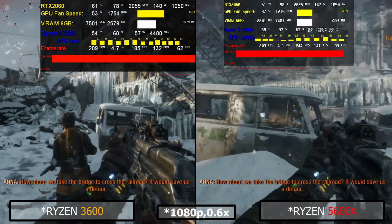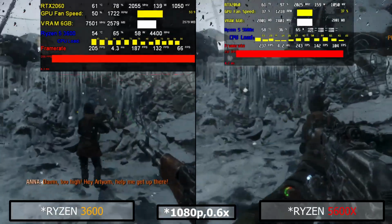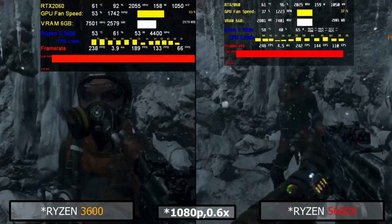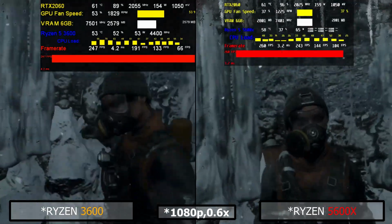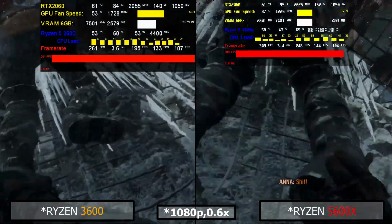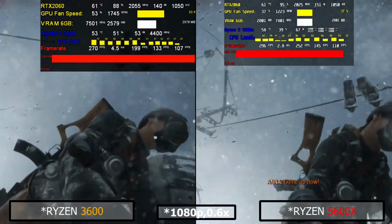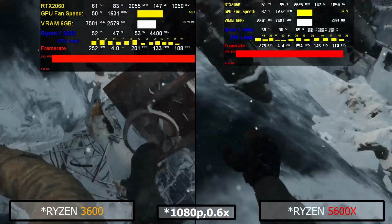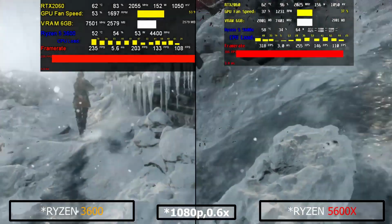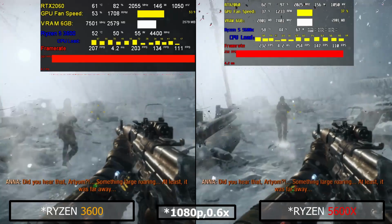How about we take the bridge to cross the railroad? It would save us a detour. Damn, too high. Hey, Artyom, help me get out there. Shit! Come up now. I got you! Did you hear that, Artyom? Something large roaring. At least it was far away.